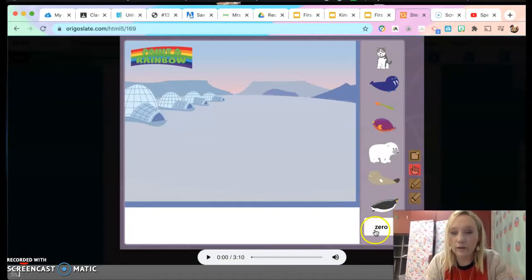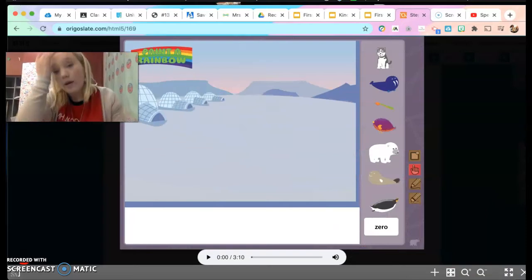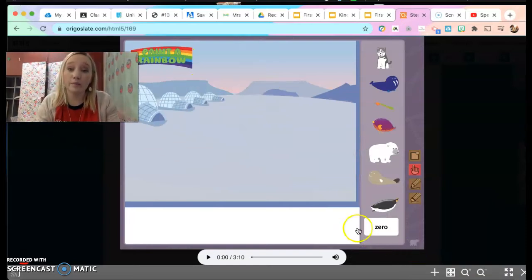So here, right here, if you see, I'm going to move my cursor over here. There we go. If you see this word right here, this is one of our words. This is the word zero for the digit 0, the name of the number, right? Zero. So if I wanted to show 0 in my paint a rainbow, my desert here, or my Alaskan wintry tundra, how would I do that?